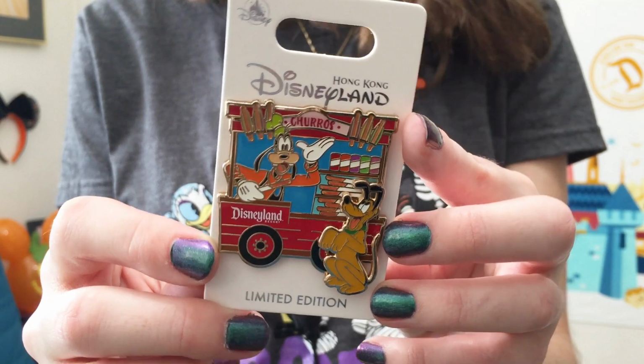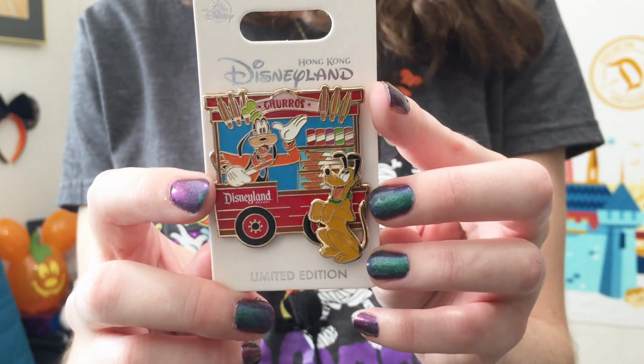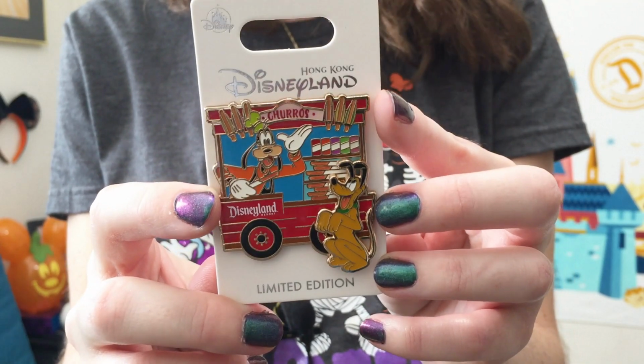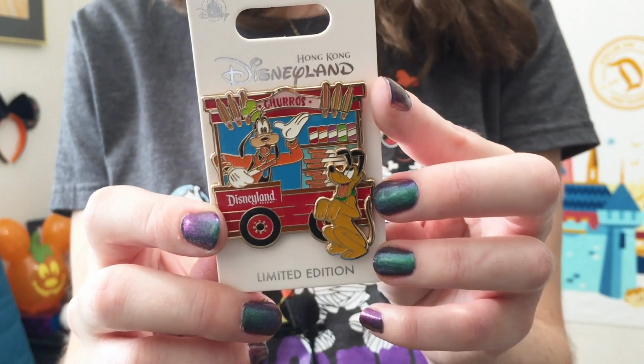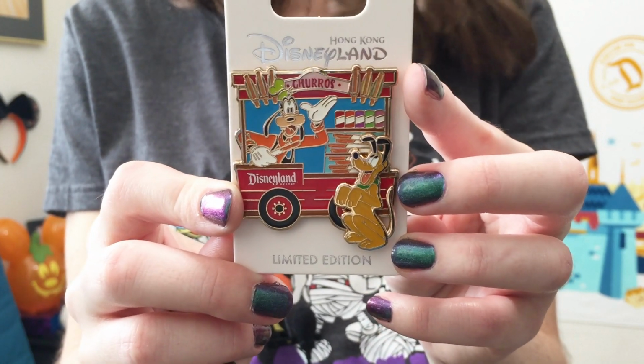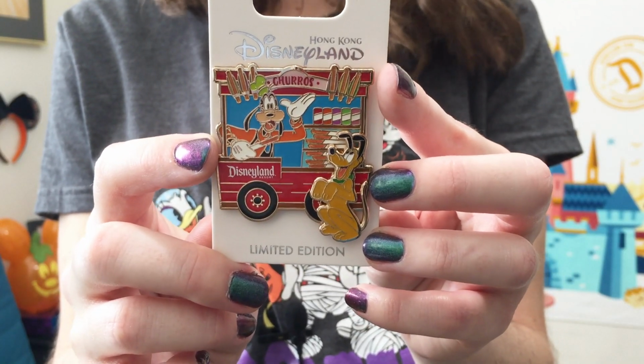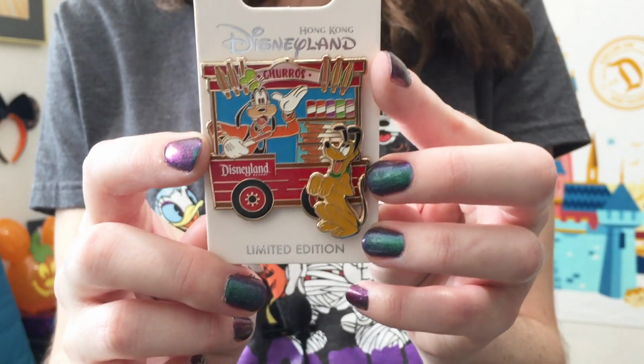But this is definitely a pin that I dreamed would exist, and now it does, especially since I cannot enjoy actual churros themselves. I have non-celiac gluten sensitivity. If I tried to eat a churro, it would probably take me at least like 2 weeks to recover, so not really worth it. But I will miss and reminisce about the days when I could enjoy the world's most delectable Disneyland churros.